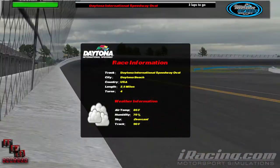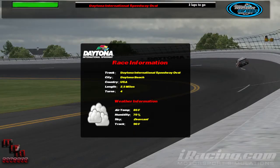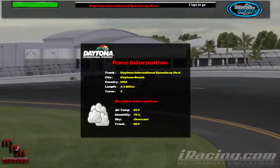Weather information down below, though, is going to be the factor here tonight. Air temperature 85 degrees, 70% humidity, some overcast. And take a look at that track temperature, a whopping 90 degrees. When these guys get in these corners, you're going to expect to see a lot of guys try to keep it as low as possible. Inside lane is probably going to be where the passing will happen right before or after these turns.